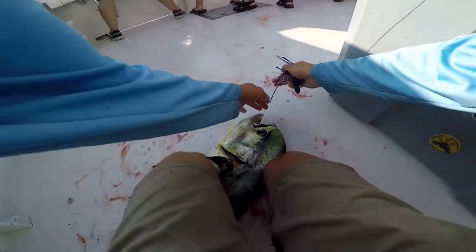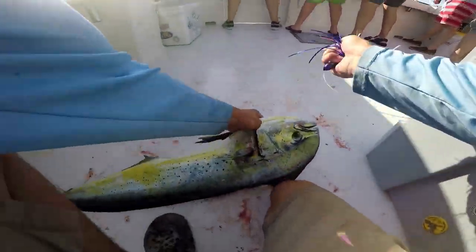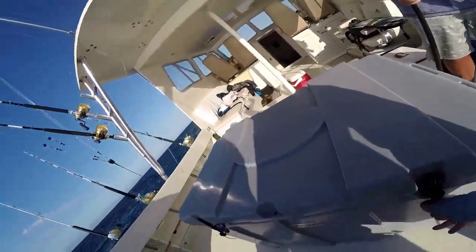Like this. Yeah, he swallowed it. Just don't put that rod in. He swallowed it. He's throwing it in a box right now. Put it in the box like this. Keep it in the box and we'll get it out. Alright, close it. Whew. Man.